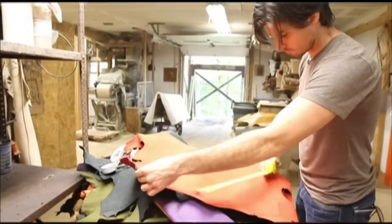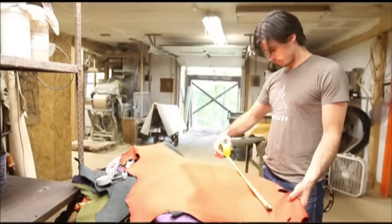I'm Dave, and this is the Wrap Wallet by Thread and Leather. I designed this wallet because I couldn't find one that was small and thin, but still fully functional. I've been using this money clip for 10 years, but it only holds 5 credit cards and cuts a hole in every pair of jeans I own with the sharp metal edges.